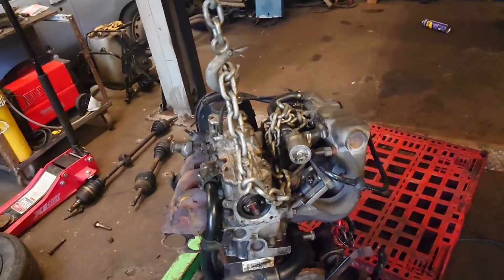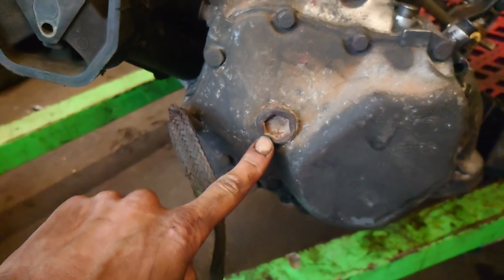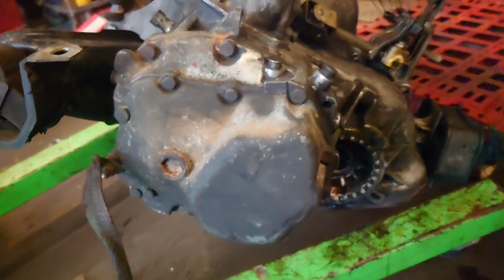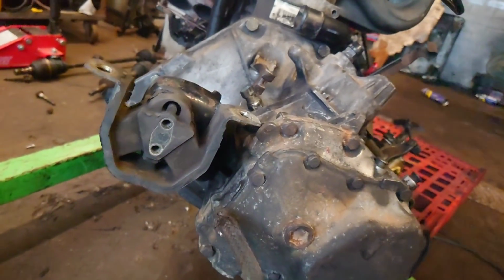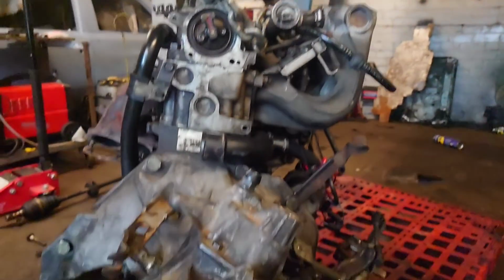Right, I've got the engine bolted up to this old F16 that I bought in like 2007. You know it's an old one because it's got this inspection port on the side of it. This came from a Mark 1 Astra GTE which had a 1.8 turbo conversion. So probably a bit to find that it's got no second gear or something in it. But aside from that, this is now ready to get bolted into the car.